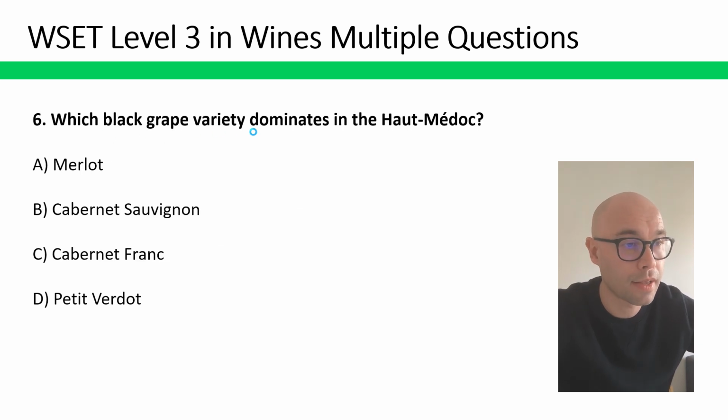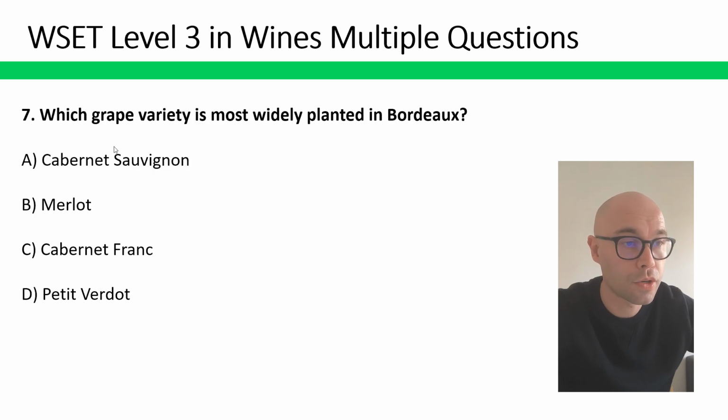Which black grape variety dominates in Haut-Médoc? Merlot, Cabernet Sauvignon, Cabernet Franc, Petit Verdot. Correct answer is B, Cabernet Sauvignon. Which grape variety is most widely planted in Bordeaux? Cabernet Sauvignon, Merlot, Cabernet Franc, Petit Verdot. Correct answer is B, Merlot.